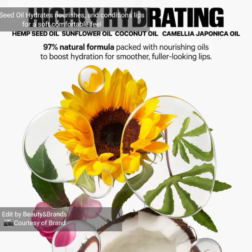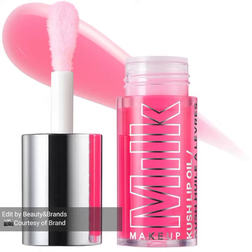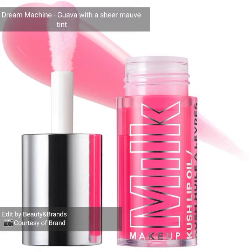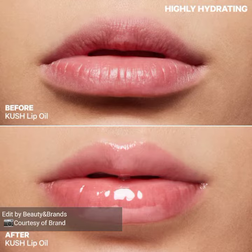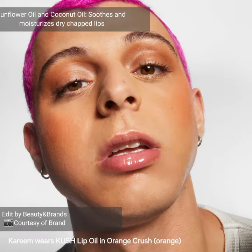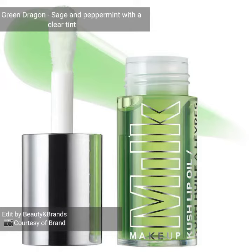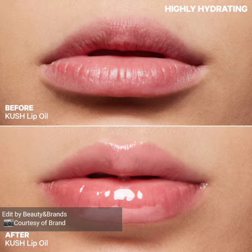Hemp seed oil hydrates, nourishes, and conditions lips for a soft, comfortable feel. Color: Dream Machine, Guava with a sheer mauve tint. Sunflower oil and coconut oil soothe and moisturize dry, chapped lips. Color: Green Dragon, Sage and Peppermint with a clear tint.